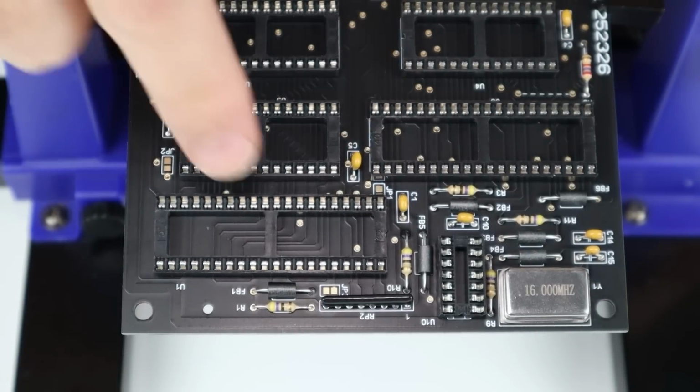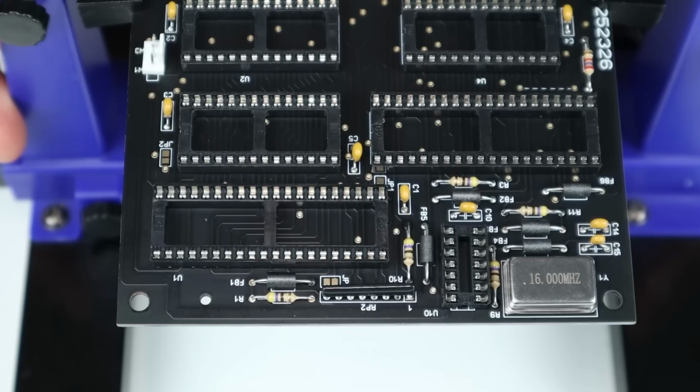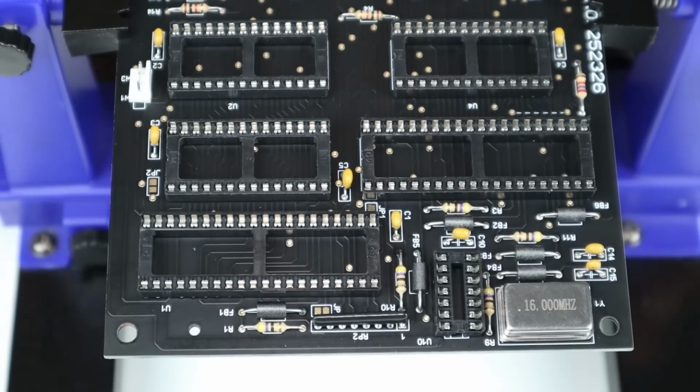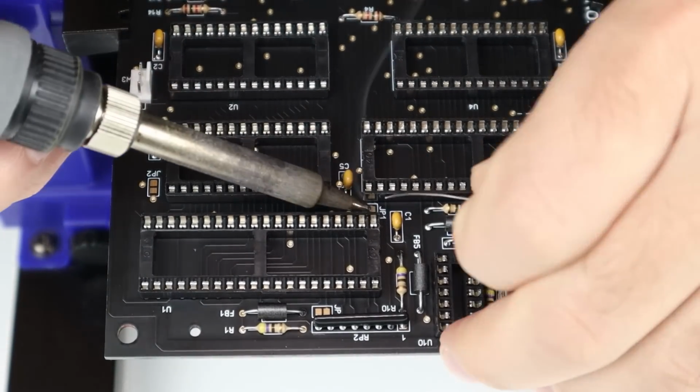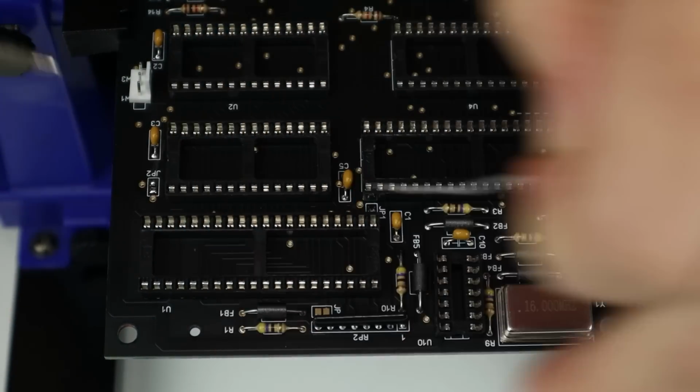There are 3 solder pads that must be configured. JP1 and JP3 are used to select between an original 6502A and the newer W65C02 CPU. JP2 is used to choose between an original SRAM chip or a more modern equivalent.